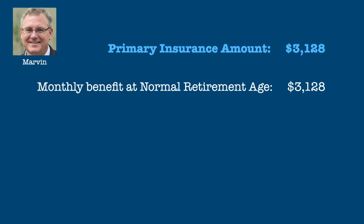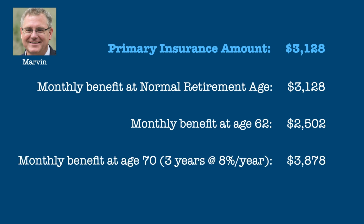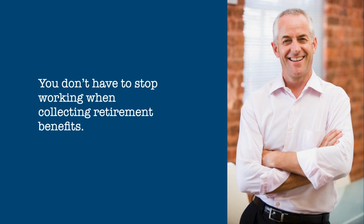Using Marvin as an example again, his primary insurance amount gives him a monthly benefit at normal retirement age of $3,128. Should he start collecting his benefits at age 62, he would receive 30% less, or $2,502 per month. If he delays collecting benefits until age 70, he would receive 24% more, or $3,870 per month. You don't have to stop working when collecting retirement benefits.